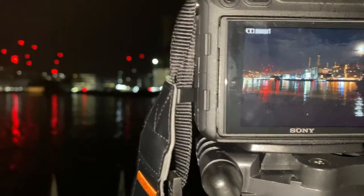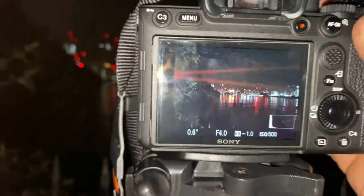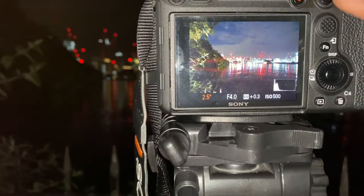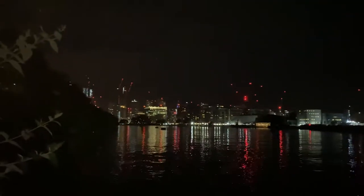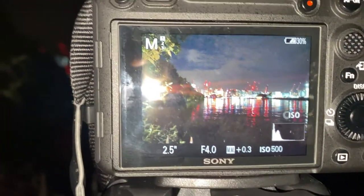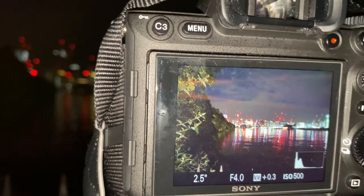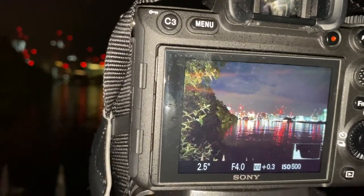Nice. All right, so I'm gonna focus a little bit more on Vauxhall and that side now. Shoot for a little bit longer. Nice, you know what I'm really loving is the trees or the bushes there. So I'm gonna do a few more from here. I'll do a few more portrait as well. And I'll show you guys how they come out.